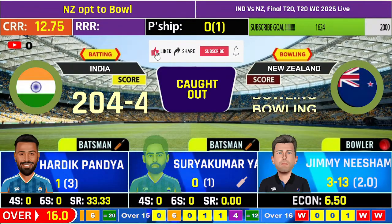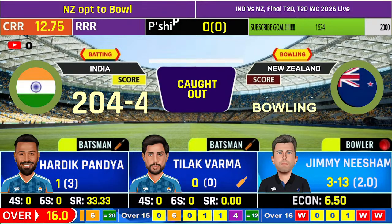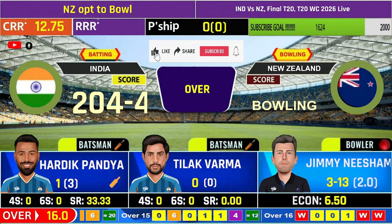Rachin Ravindra was the one person on the ground who thought there was a wicket opportunity there. Suddenly, India have been rocked. 3 wickets in an over. That's a brilliant catch. As much for completing it as for getting there. Surya Kumar Yadav is gone without scoring. 4 overs left. India 204 for 4 now.